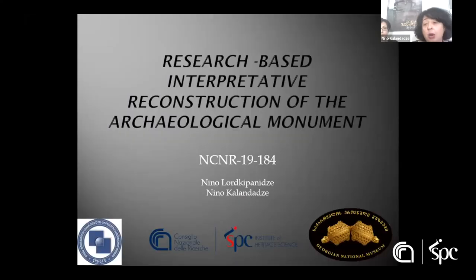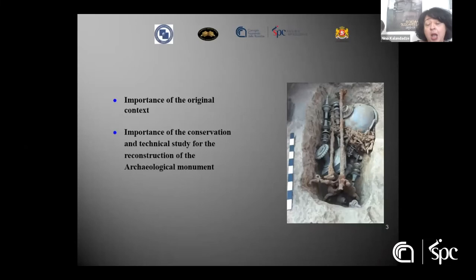So we will talk about the research-based interpretative reconstruction of the archaeological monument. And this project from the Georgian side was funded by the Shota Rustaveli Scientific Foundation. We will talk about the importance of the original context and the importance of proper conservation and technical study for interpretative reconstruction of any cultural monument.